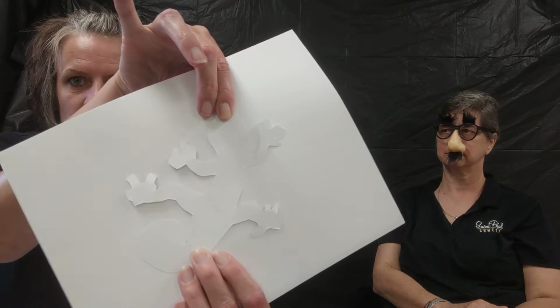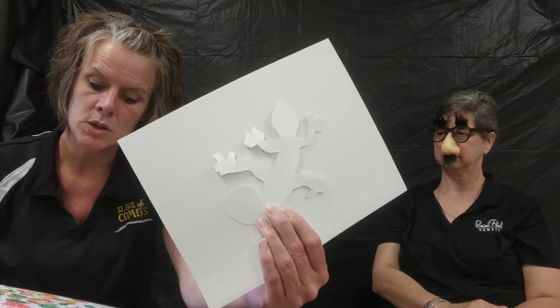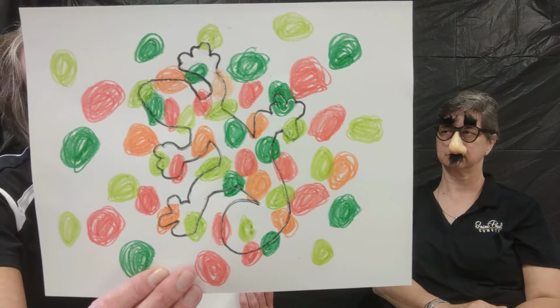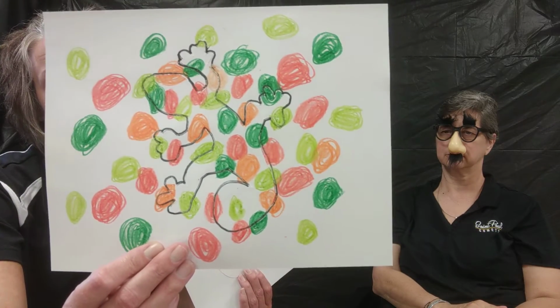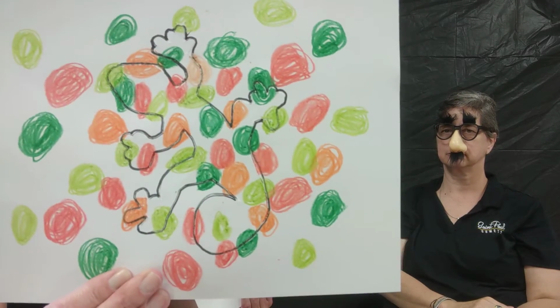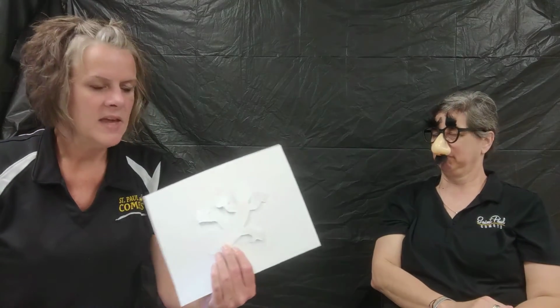Then you can take some crayons and you can do some coloring and decorating too. I used maybe 4 or 5 different colors, and I just did circles all over. Now you don't need to trace around your lizard or your butterfly with the black. I just did that so that I could show you where it was. All right, maybe you can trick mom or dad and see if they can find out what the picture is that you have in there.